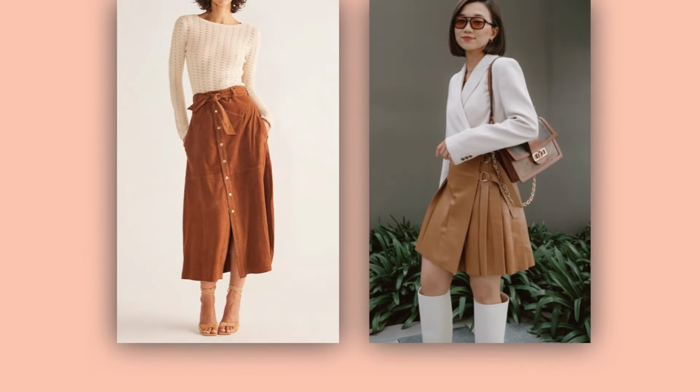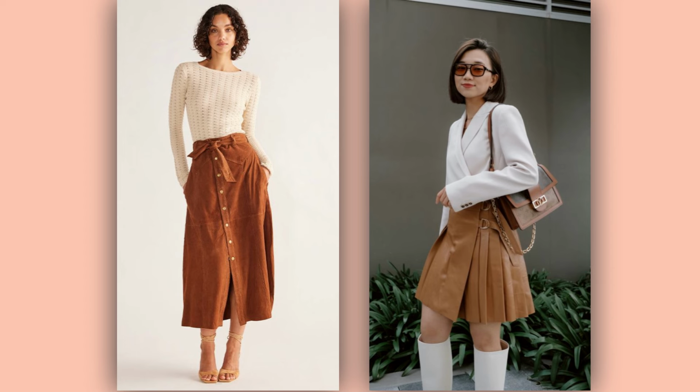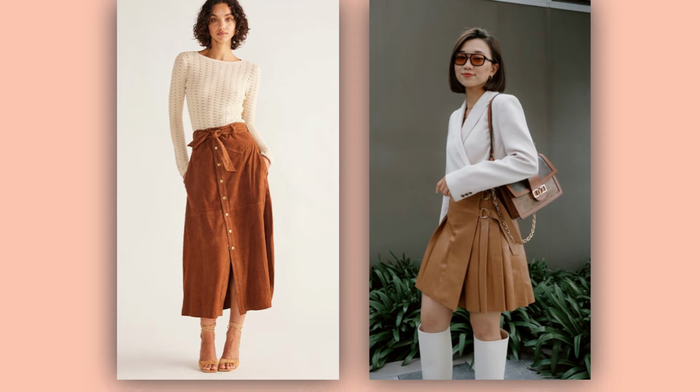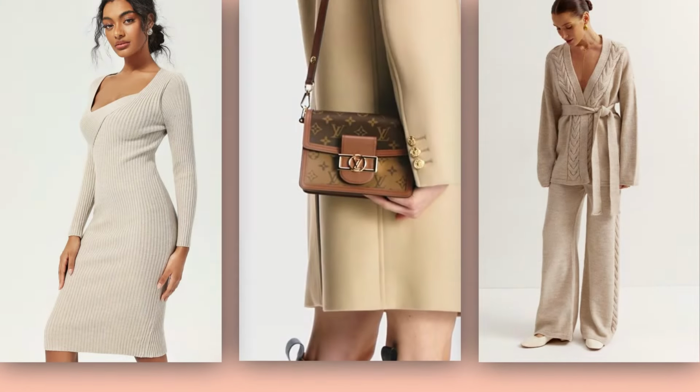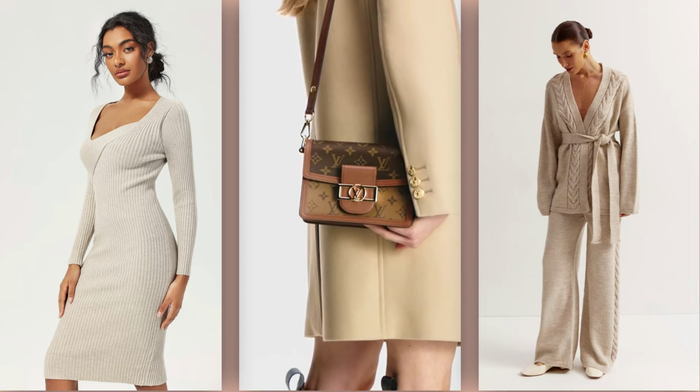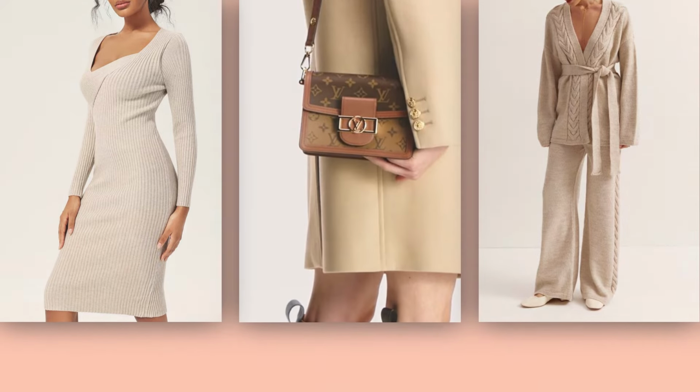Another detail I adore, the gold clasp. It's strong and geometric, which adds a sharpness that works well against soft textures like knits or suede. So if you're wearing a ribbed sweater dress or a cashmere set with a belted waist, the hardware creates just enough contrast to bring balance.